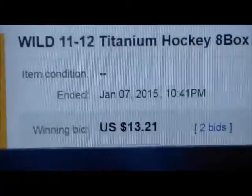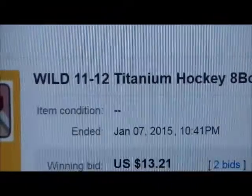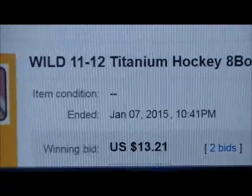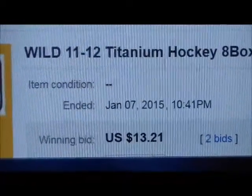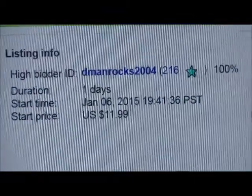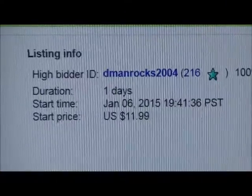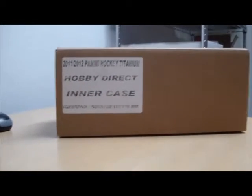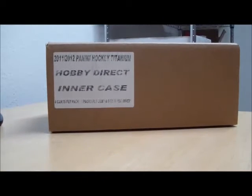And over to eBay we go, where we see, as soon as I hold the camera steady, I should have a new monitor in tomorrow, so we'll be back to two computer screens and maybe not all of this herky-jerky stuff. But anyway, the Minnesota Wild ended January 7, 2015 at 10:41 p.m. We had a high bid of $13.21. The high bidder on the Minnesota Wild for this break is D-Man Rocks 2004. So there is the winner's list, and the last auction ended. Now let's take a gander at our case of Titanium.